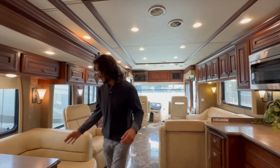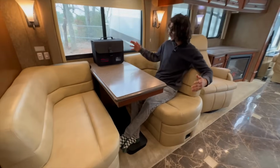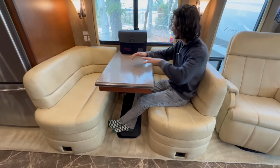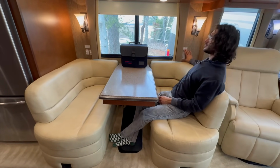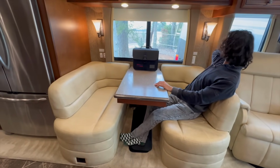Okay, so dinette right here. We've got our nice dinette. Upholstery looks good here. This dinette will extend. There's a leaf, 2 extra chairs. You can comfortably seat 4 people. Wow, there's even a Flex Steel sticker still on this. Outlets right here, which are accessible for the dinette or the chair behind me, the recliner.